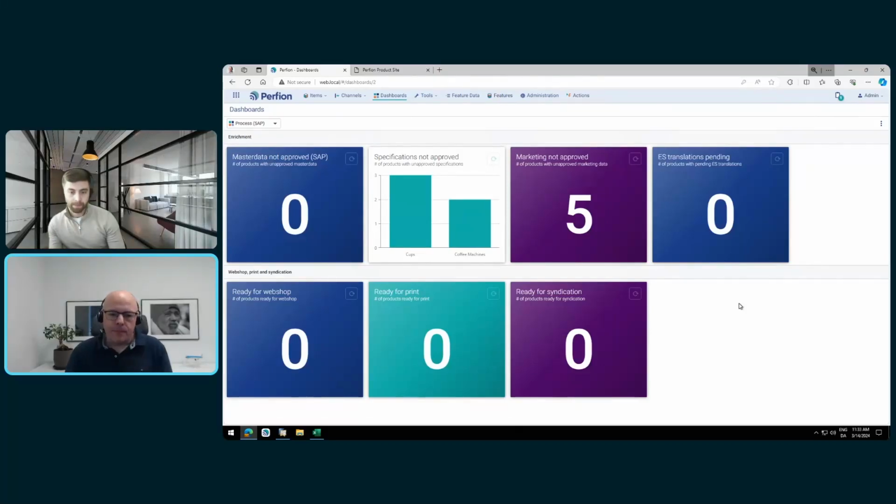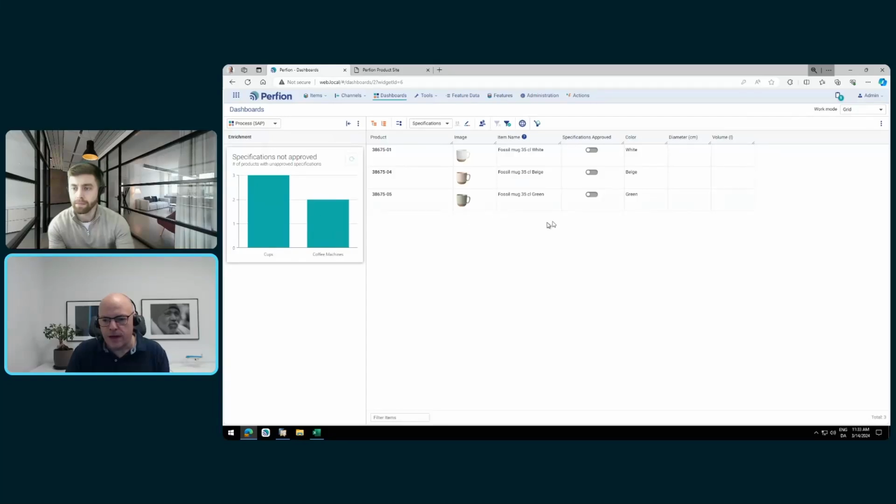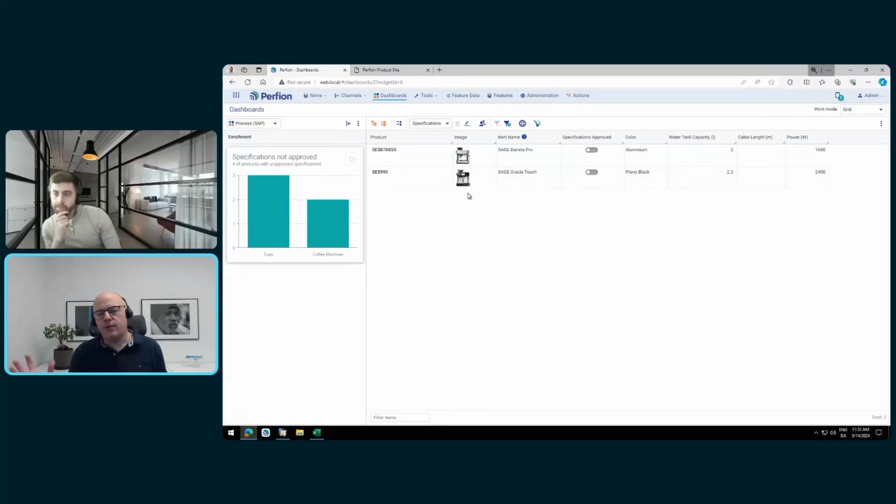All right. The next point is the technical specifications of the 5 new products. And as you can see here, it's not just a number, it's actually divided up into categories. That's because the attributes that I want to see for coffee cups, here I have diameter and volume, are completely different than the attributes I want to see for my espresso machines. So in Perfion, it's quite normal to create thousands of attributes, but then use, for instance, the product category to differentiate what attributes are relevant for what products.